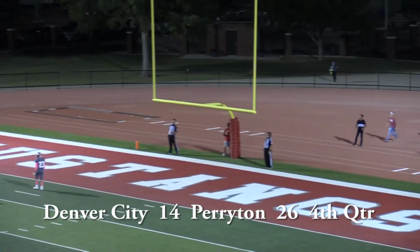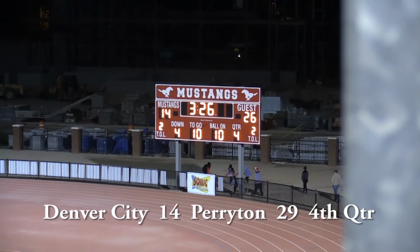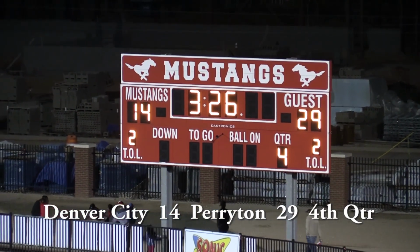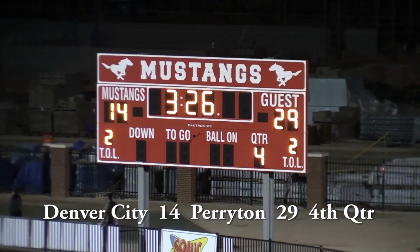Field goal from Daniels from 27 yards out is good. Brandon Daniels nails a 27-yarder, and the Rangers now lead 29-14, up by 15 with 3:26 left to go here from Denver City on the radio on 98.3 KXDJ.